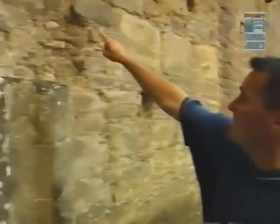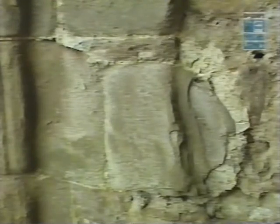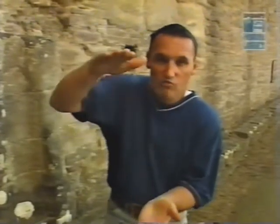Lime mortar is the key to why medieval buildings are still standing. And here it is. There is lime mortar. It's nothing to do with the cement that we use today. It's a natural material, and it was used even before the Roman times. The secret about it is this. It acts as a cushion between two stones. That cushion allows the whole building, gradually as it rises, to move and settle into position.